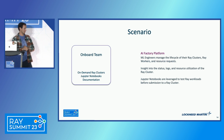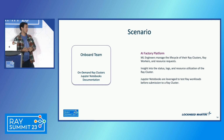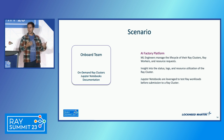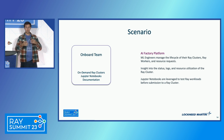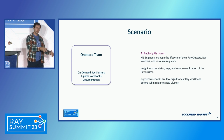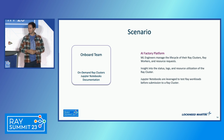Let's talk about the onboarding step. AI Factory has an in-house platform that makes it super easy for teams to spin up Ray clusters, manage their resources, create custom Ray workers with their own images or our images, and even monitor their clusters themselves. This is really easy when it comes to leveraging Ray and getting new teams onto it. And lastly, we want to ensure that teams at Lockheed Martin can iterate quickly. We want that development cycle to be fast. So we provide workspaces and Jupyter notebooks to ensure that they can test their solutions on a local Ray cluster and then submit it onto the actual Ray cluster for scaling.